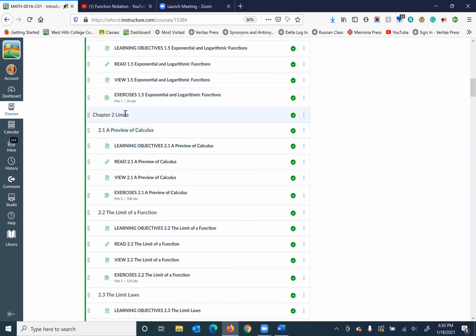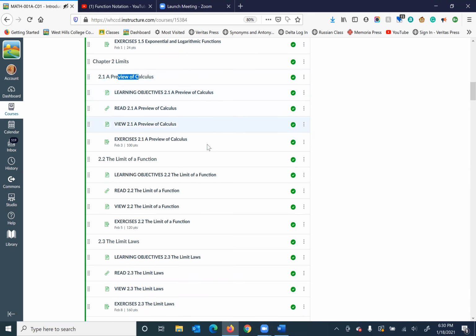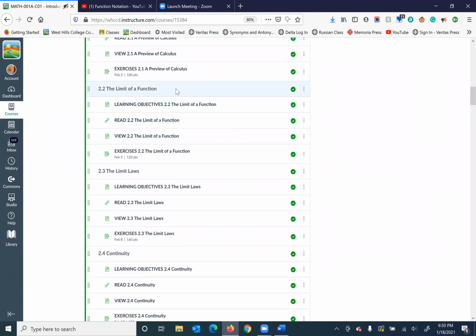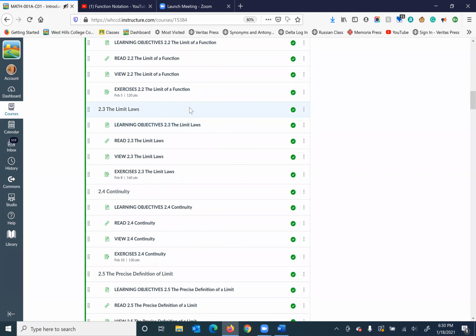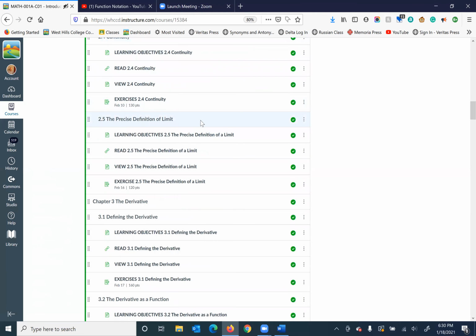Okay, chapter two is on to something called limits. Now this is the notation we use for calculus. And it starts off with a quick little preview of calculus. And then it goes on here. So how do we think about a limit? What are the different laws or rules we use for a limit? And then we have continuity, another big concept we need to know before we jump into calculus. And then we have the precise definition of limits. So this is all background information. Chapter one is the background from stuff you should know from previous classes. And chapter two is this limit concept and continuity concept we need to know before we jump into calculus.